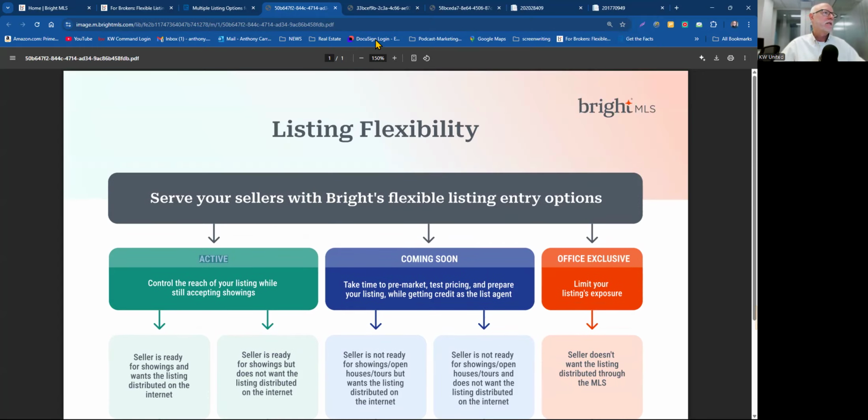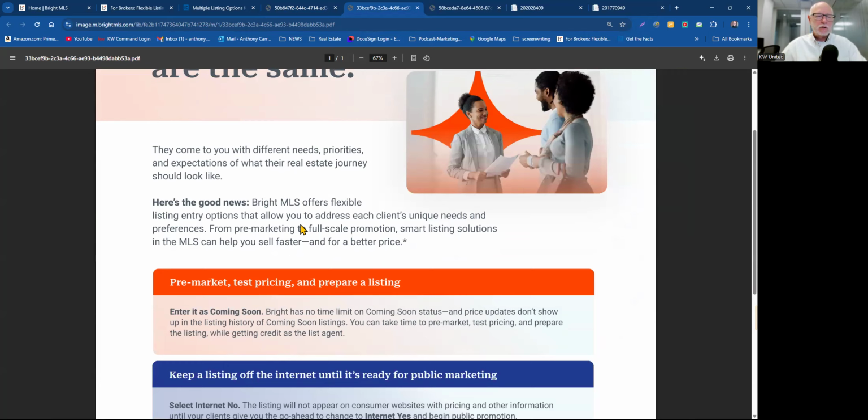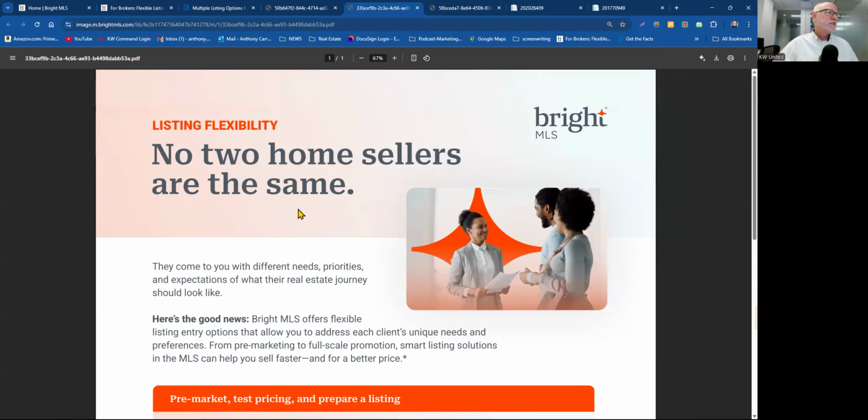Okay. This form is for you to understand where we're going. This form is actually for consumers. This will be a good form for your listings and with your buyers, because it helps the buyers understand what's going on. How come I see it here and I don't see it there? That type of thing. So the No Two Home Sellers Are the Same form.